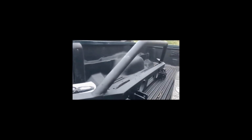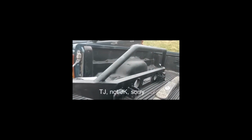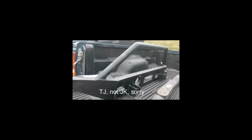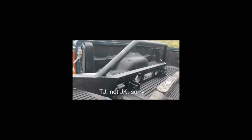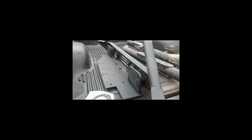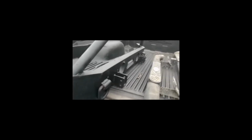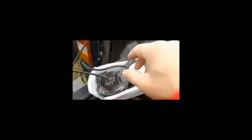So I picked up this radical JK bumper. It was custom made. Guy bought the Jeep for his wife, and she didn't want this bumper. So I got this massive hunk of steel for $100 off of, I think this was off Facebook, actually. So I'm really, really happy with this purchase. We've got some LED lights that come with it, and of course all the mounting gear.